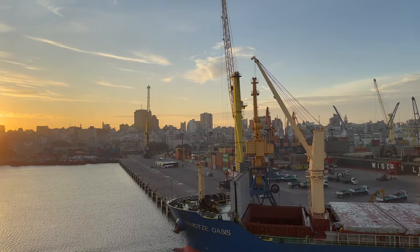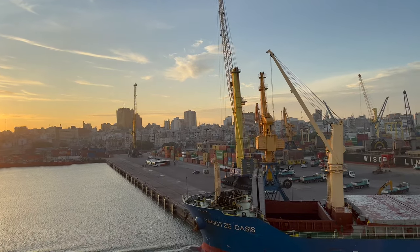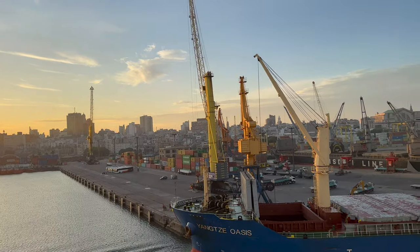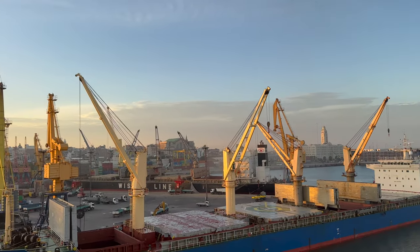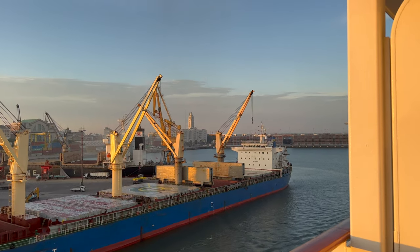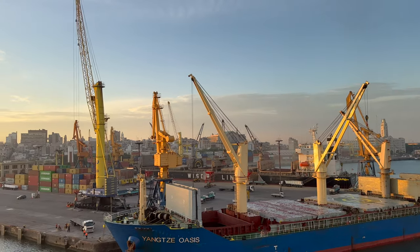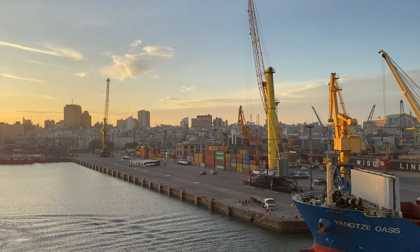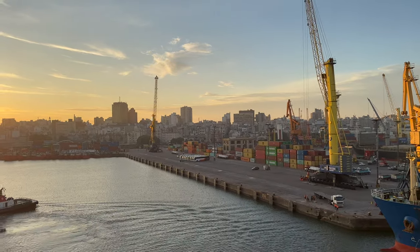Good morning. We are pulling into Montevideo, Uruguay, new country, and it looks gorgeous. We've got this ugly thing beside us, but the clock tower, I think, is one of the more famous buildings. Steve and I happened to accidentally catch a war movie that was set here in Montevideo Harbor, so it was so cool to see what it looked like then, and I don't think it's changed all that much.